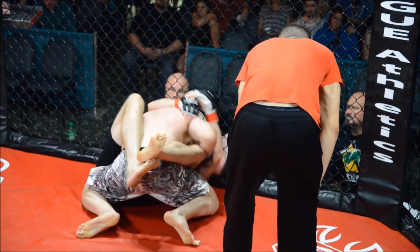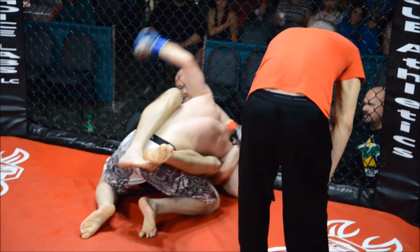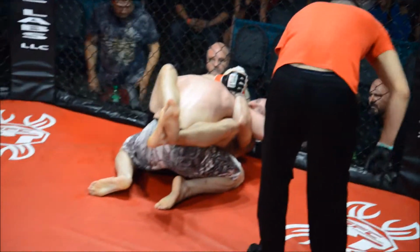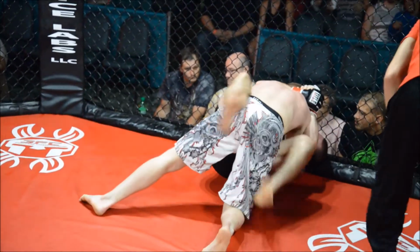Doing a little work here. I mean, big punches hitting to the body and the upper ribs there. That'll wear on you after a while. It is, because all he's doing is just holding on. He's quit the submission attempts, if you notice that. I have. There's not a lot of activity in the hips. He's giving up a half guard for some reason. I'm not sure what's going on there.